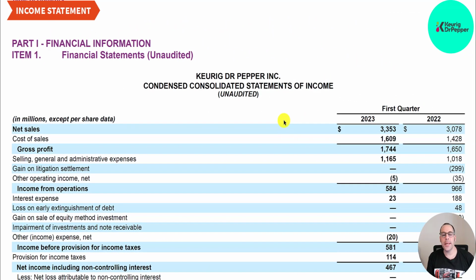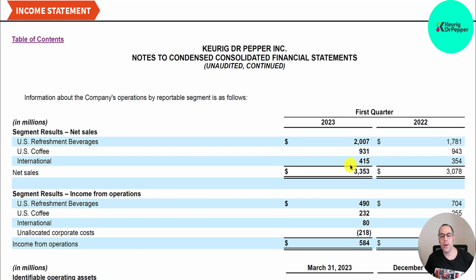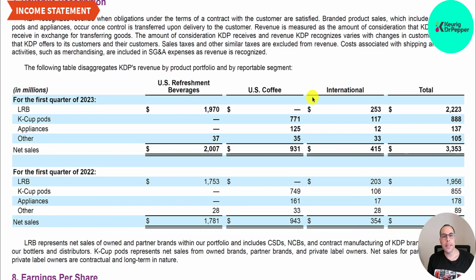Here's their most recent income statement, the first quarter of 2023 versus the first quarter of 2022. Revenue is up from $3.1 billion to $3.4 billion. Let's get a breakdown of the revenue so we know what it is. Of the $3.4 billion of revenue, $2 billion is from beverages, $930 million from coffee, and $400 million international. Let's look at a different breakdown. Liquid refreshment beverages, $2.2 billion. K-Cup pods to make the coffee, $900 million.